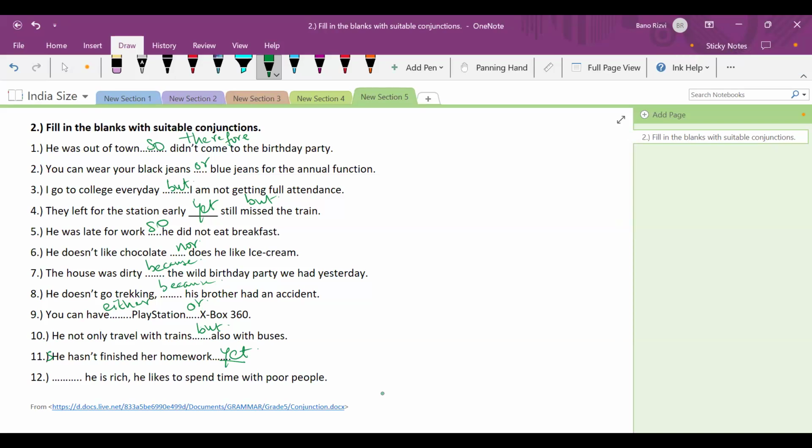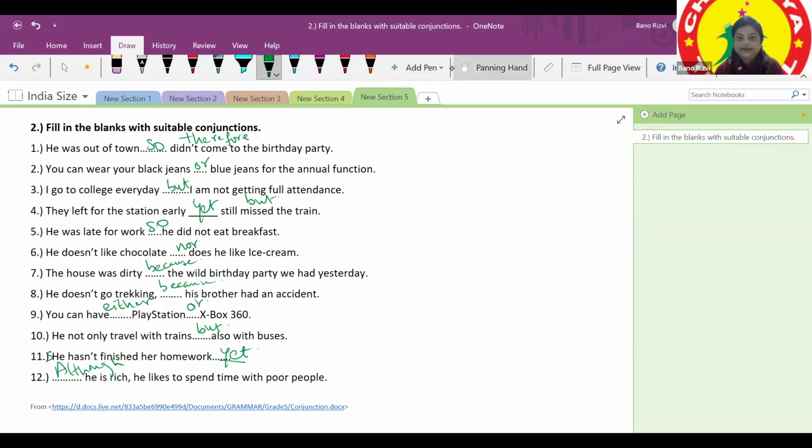Yeah, you're making sentences of your own. Okay. Yeah, I will. We can also do that. Also, exercise in an exercise. Okay. Although he is rich, he likes to spend time with poor people. Okay, so anybody has anything to add? No, ma'am. Okay, so everybody understand conjunction, right? Yes, ma'am. Anything you want to add, Chiranjay? No, ma'am. Okay. Fine then, I will send you an exercise for homework also. Just do it whenever you get time. Fine? Okay, then we'll end the class now. Bye, ma'am. Thank you, ma'am. Bye-bye.